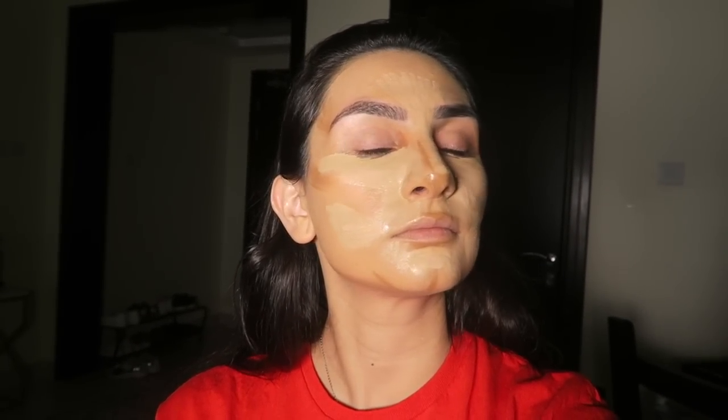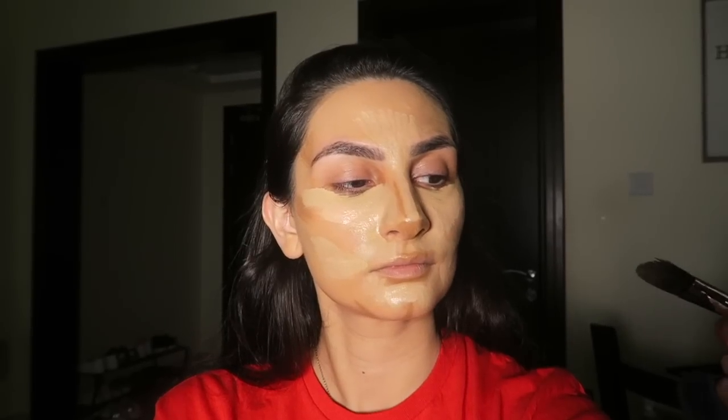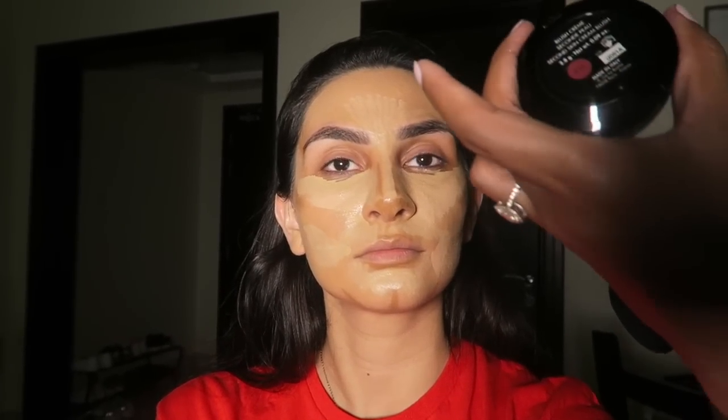So I used Too Faced as a concealer. I used Warm Beige, and for highlighting I used Makeup Forever shade number 31. Okay. I love it. And for contouring, as I mentioned before, I used 177. It's a foundation shade, but I like to contour with it. I'm gonna use a creamy blush from Makeup Forever, 510. This is the 510. I'm gonna put it here.